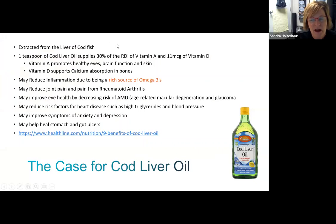Cod liver oil, this is one that I take. I might take it 2 or 3 times a week, about a teaspoon at a time. It's extracted from the liver of codfish. And 1 teaspoon will supply 30% of the RDI of vitamin A and 11 micrograms of vitamin D. So it's a good source of vitamin A and D.